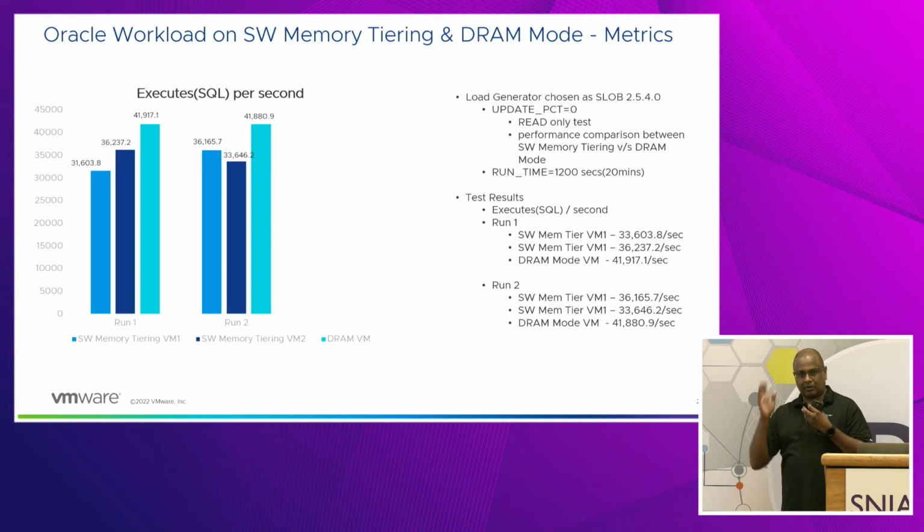We ran the workload across all three virtual machines, right? We collected a lot of statistics. We don't have time to show you all the stats, but we collected stats from the ESXi level, the hypervisor, using esxtop. We collected virtual machine statistics. We collected operating system statistics. We collected database statistics, right? And from a database perspective, we are now able to show one metric. And that metric in question is Executes SQL per second. And there's a reason why I chose that metric.